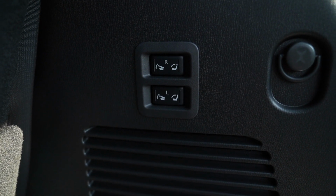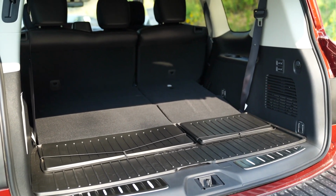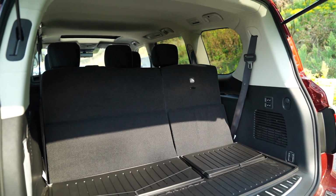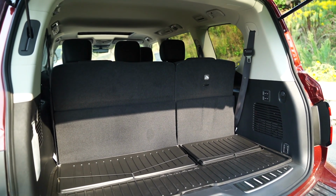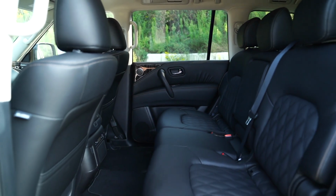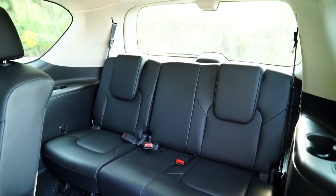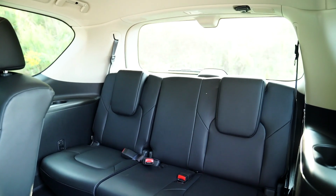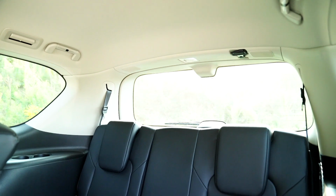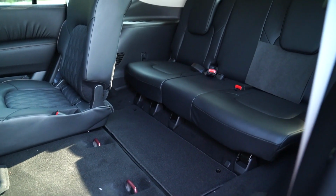So if you want to flip the second row up, fold that third row down, you get a huge cargo area back there. But if you're hauling the kids and all their friends along, you can click the button again. That third row is both folding down and it will come back up power. And then the second row, you can just push it, clip it back up, and it makes it pretty convenient. But in the third row, there's a lot of headroom back there. I'm 6'1", I could crawl back there. It gets a little tighter on knee space, but you know, if you got the little kids back there, they're gonna be happy. And then everyone in the second row, you can actually slide those seats, you can recline them a little bit, so everybody can kind of figure out where they wanna be and be comfortable.